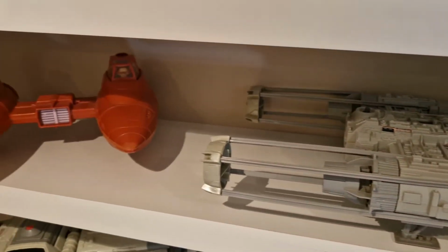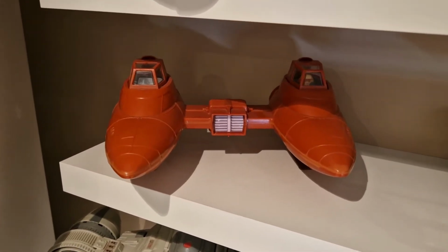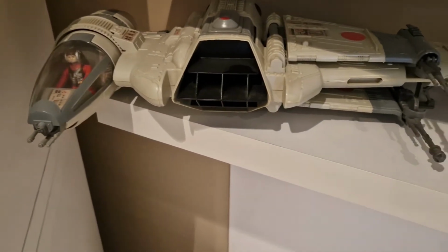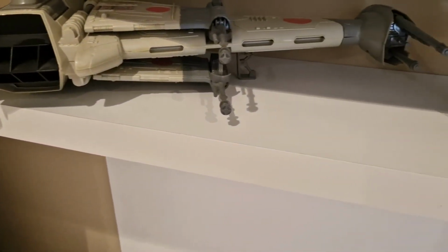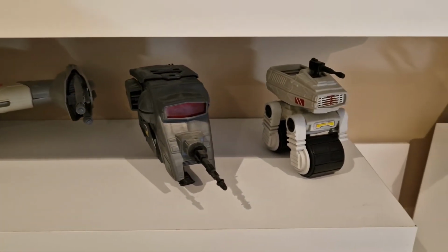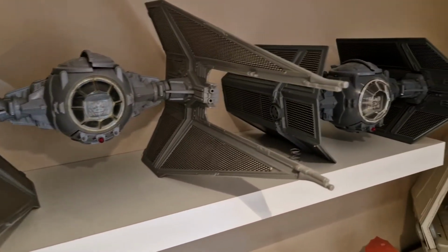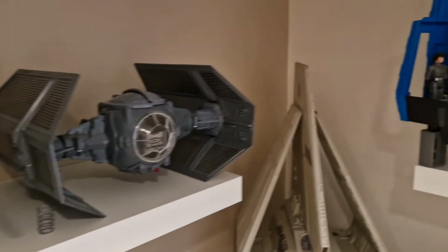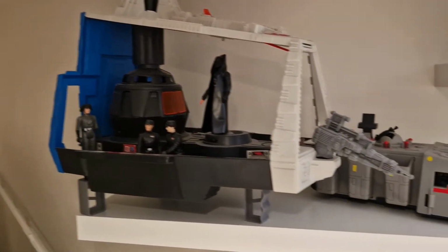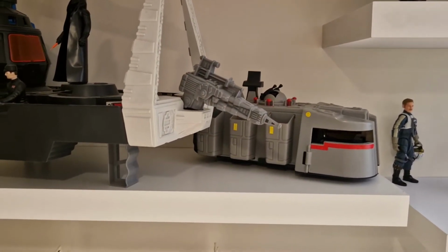Brilliant. And then we have the twin pod cloud car, or whatever you call it. We have a B-Wing there, looking awesome. Pan along, a couple more mini rigs, and then come back up. There's the TIE fighters there. Pan round. Star Destroyer. Imperial Troop Transport.